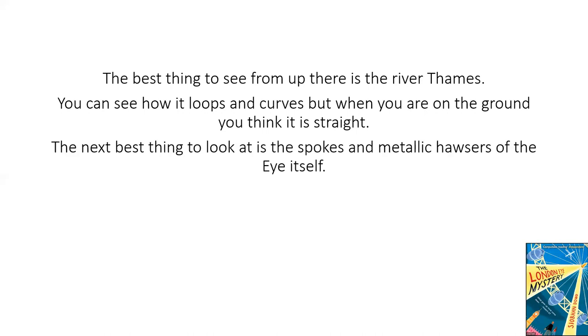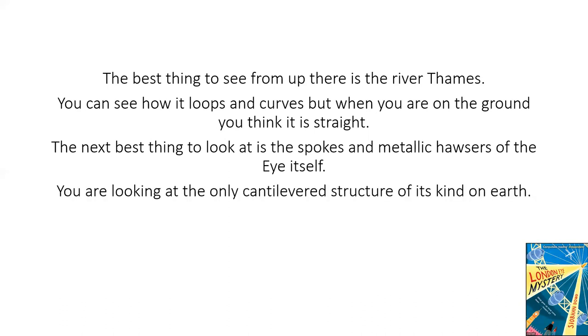The next best thing to look at is the spokes and metallic hawsers of the eye itself. Okay, now, there's some quite difficult vocabulary there. So we've got spokes, as in sort of on a bicycle wheel, the spokes through the middle bit, and metallic hawsers. Now, hawsers, I did have to look this up. Hawsers is a chain or a rope. So we've got metal ropes that are holding the eye together here. Okay, so that's what a hawser is.